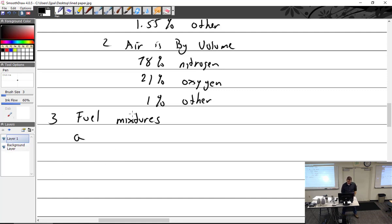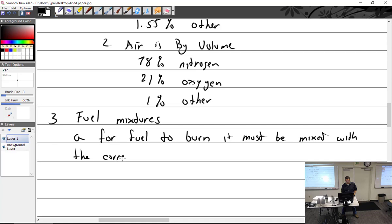All right. So for fuels to burn, fuel must be mixed with the correct amount of oxygen.